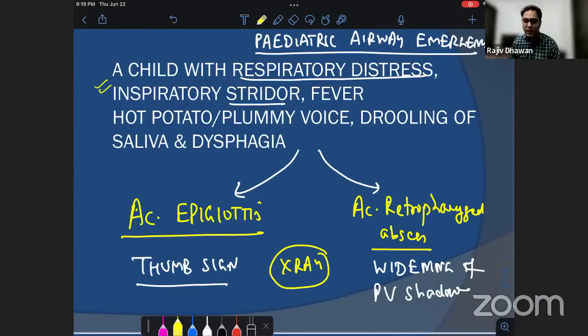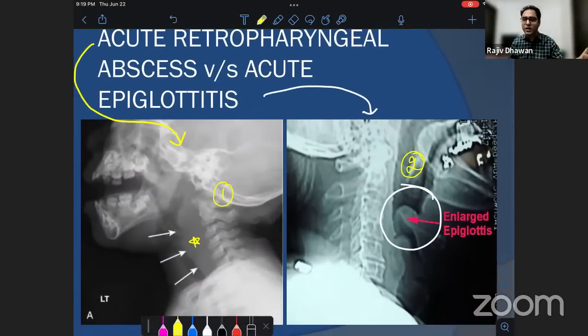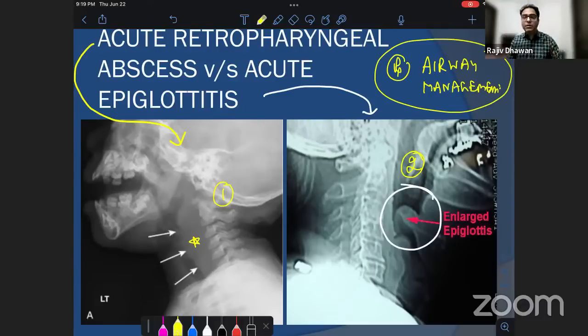Beta, okay, fine. The X-ray findings are different. Retropharyngeal abscess will lead to widening of pre-vertebral shadow, and acute epiglottitis will lead to the thumb sign, beta. Treatment in both is airway management, beta. Don't try to give antibiotic. Don't drain the abscess first. My idea of treatment will be airway management first.